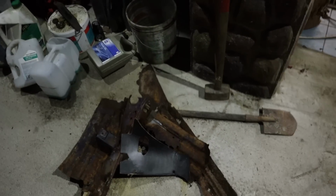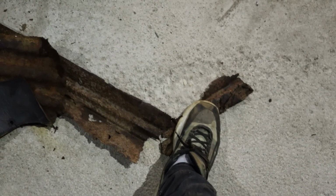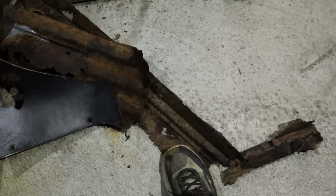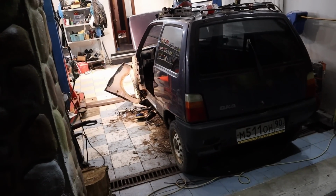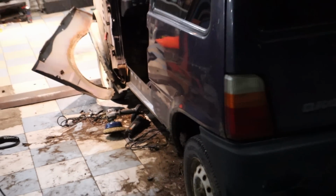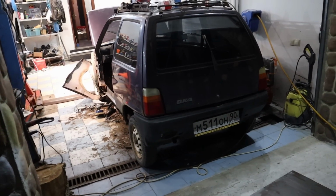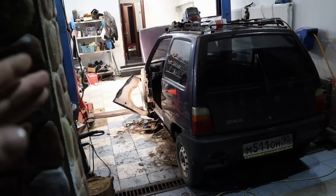Guys, I completely forgot to show you what sort of metal was there, if you could call it metal. Look at this. This was it. It's like paper. Literally like paper. So definitely, even with my bad job at doing this, it's gonna be way better than it was when I bought it. Funnily enough, this adds a huge value to the car.